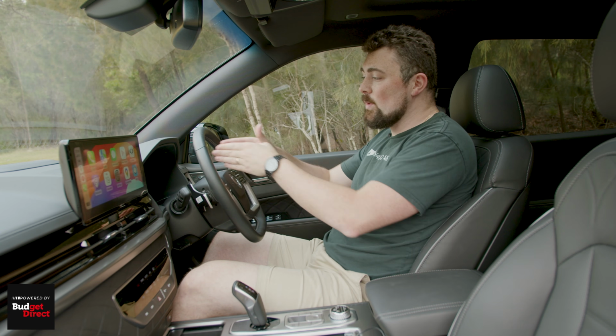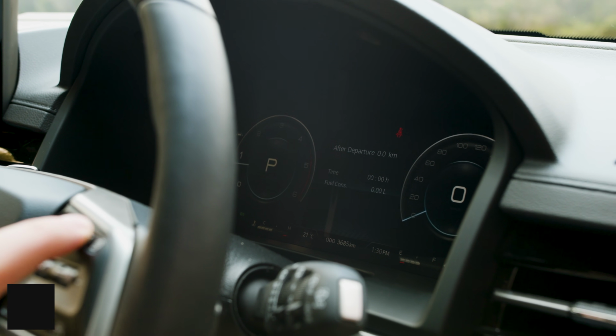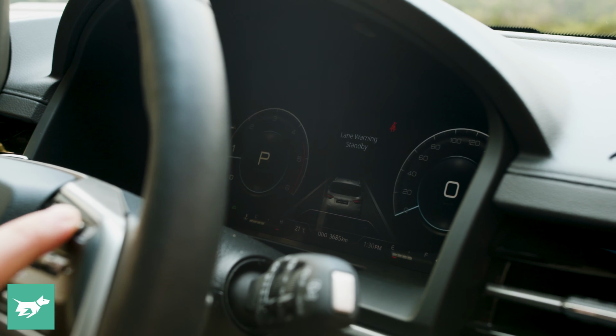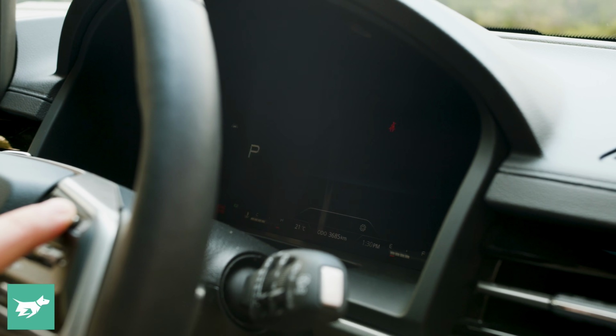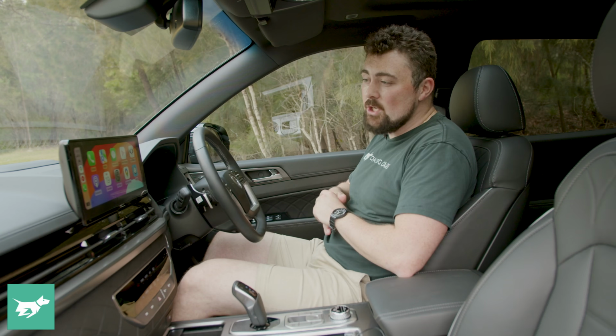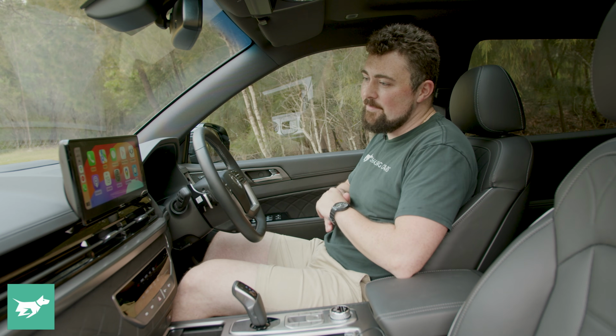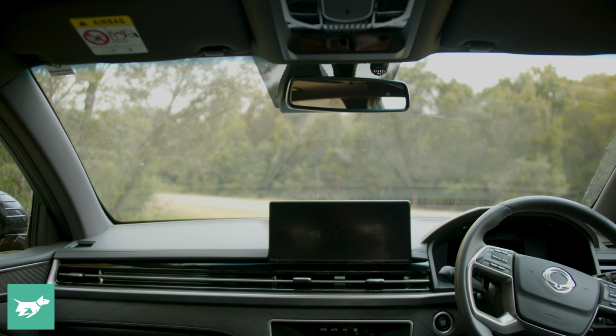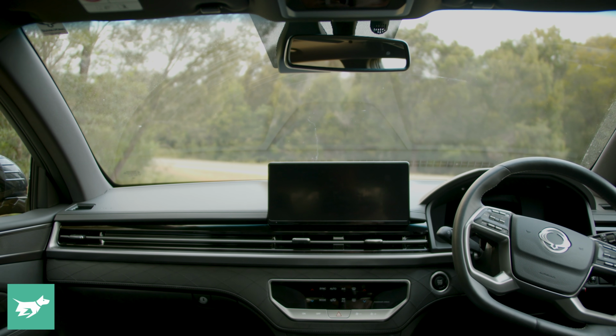So directly in front of us, we have a 12.3-inch digital driver's display. Look, that's nice, but I don't really think it's a game changer. It doesn't do all that much, and it is a little bit slow. Unfortunately, so is the central touchscreen we have here. This is also 12.3 inches in size. The main issue I have is the fact that it's really quite slow.